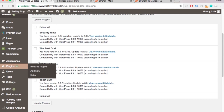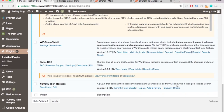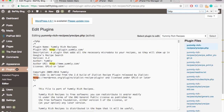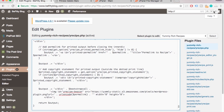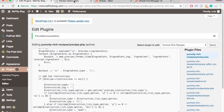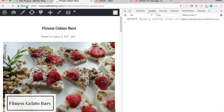So in your WordPress admin, you scroll down to plugins, then you find the plugin that is in question. In this case, Yumly. I'm gonna click on edit and you'll see a bunch of code here. So what you want to do here is search for HTTP and change all of those to HTTPS. I'm gonna speed this up a little bit. Once you've changed everything, just save the changes. And once the changes are updated, if I refresh the page, you'll see that now there's HTTPS.